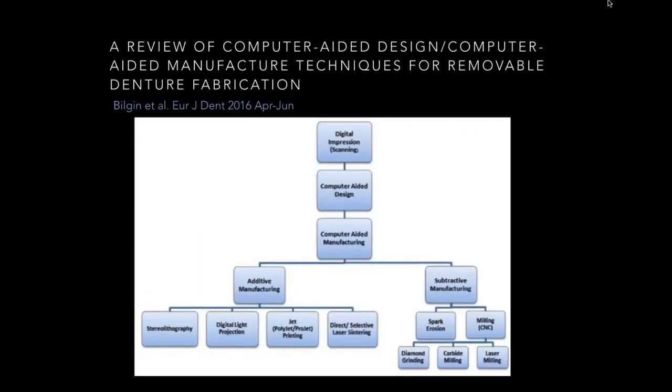This is a paper that I put in about the current manufacturing techniques and ways to make computer CAD dentures. All of the literature on digital dentures is almost out of date, in my opinion. It is difficult to really study the literature of digital dentures because much of it is not relevant to the way that much of it is done today. But you can see here that the biggest methods of making digital dentures are by subtractive means, milling, although there are ways to make digital dentures by additive means or 3D printing.